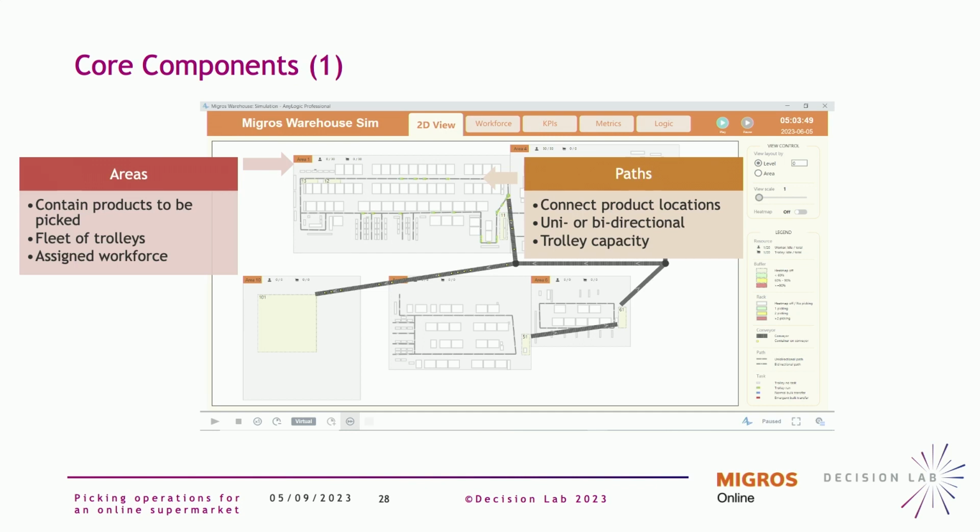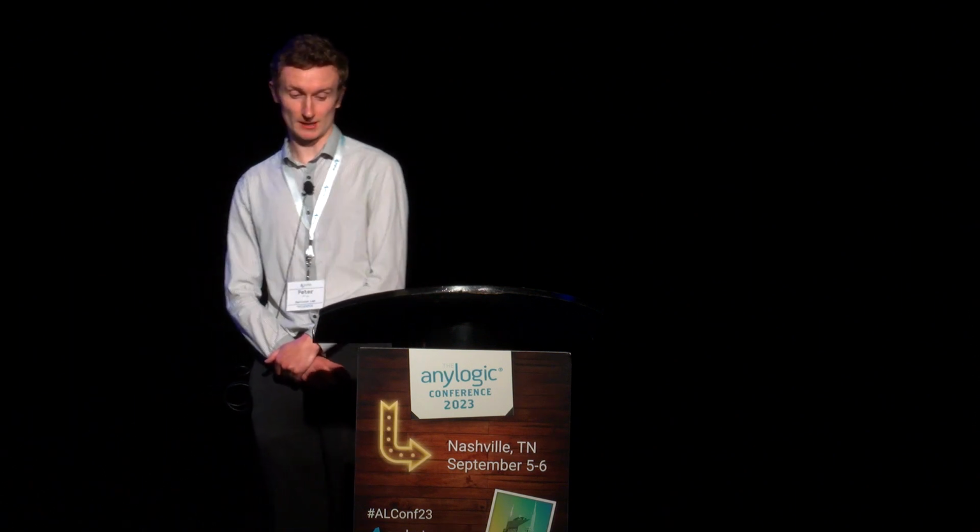Within each area, the paths connect product locations, and they define the routes that the trolleys can take. So the path network is subject to some fairly complex rules. Each segment can be configured to allow movement in either one or two directions. And on a bi-directional path, a trolley is not allowed to turn around instantly. By that I mean in real life, a trolley is not allowed to turn around instantly, although the default behavior of AnyLogic is for it to turn around. So again, that's just another example of that kind of low-level customization, where we force it to pick a directed path to come back round and make sure it's on the direction that it wants to be on rather than just instantly spinning around.